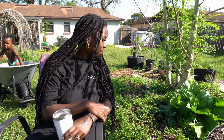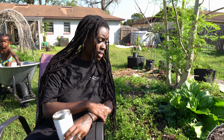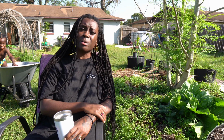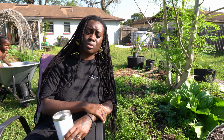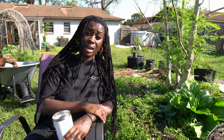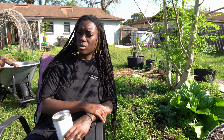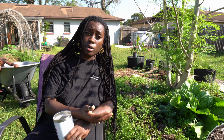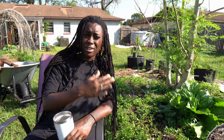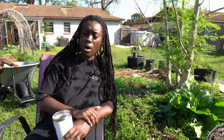But yeah, that's pretty much all that I have as far as this grub thing. You can hand pick them out, but it's really inefficient. You'll never be able to get all of them. There are so many. When they pop up, they're like ants or roaches in the way that they proliferate your soil. And the beneficial nematodes also treat ants, vine borers, the borers that eat out your squash plants. They treat all types of things.